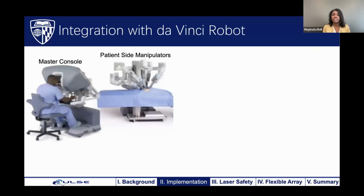So the first implementation I wish to share with you today is how we can integrate this technology with a Da Vinci robot. If you're not familiar with the Da Vinci robot, it's a way to provide teleoperative surgery where the surgeon would sit at a master console and the subtle motions of the surgeon's hands translate to motions of the robotic arms, which are holding surgical tools that can be inserted through keyhole-like incisions into the body.